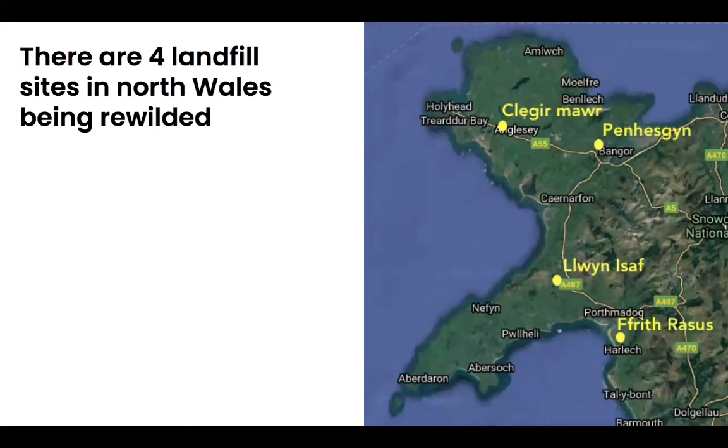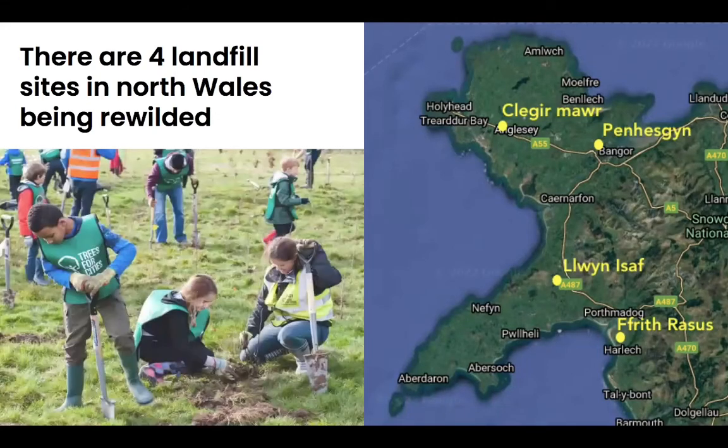So now the bit where you can get involved. Here in North Wales and Anglesey, there are 4 disused landfill sites which are now being rewilded. This is really exciting. We have live video cameras on 4 sites. We've also got time-lapse cameras set up to record the changes over time and through the changing seasons. There's been a huge program of tree planting this winter, and you can see all of this on our website, Wild Landfill, and your teacher will help engage you with this.